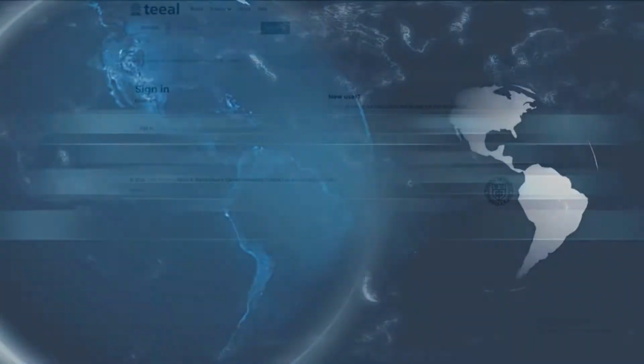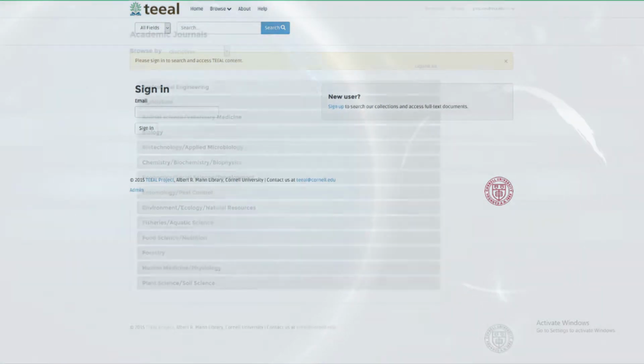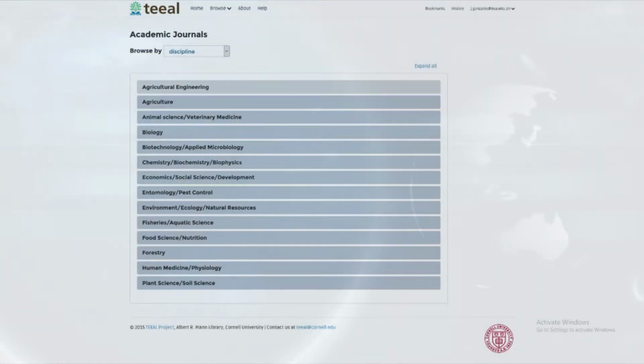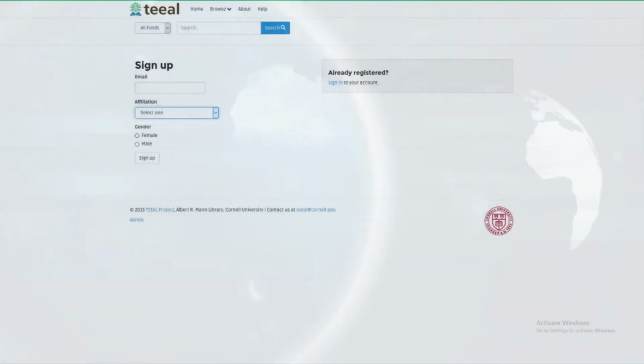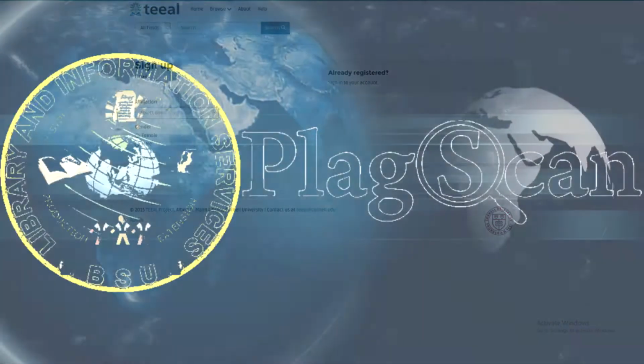10. Teal. Teal is a digital collection of research journals for agriculture and related sciences. Teal has over 350,000 full-text articles in PDF, over 275 journals, over 80 participating publishers, agriculture and over 10 related sciences. You can make your own account to access the Teal database in the website, and please be advised that Teal is only accessible inside the university network.